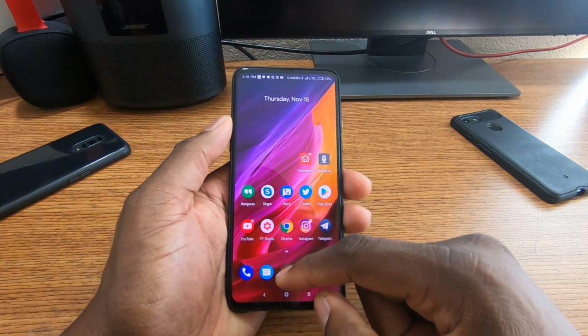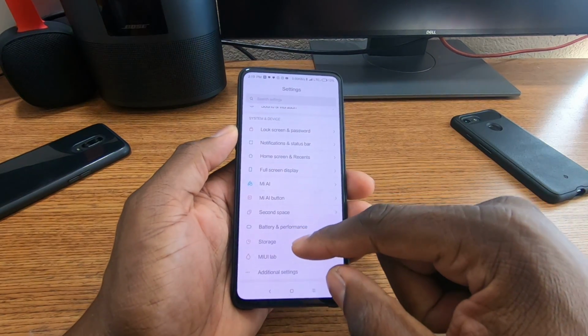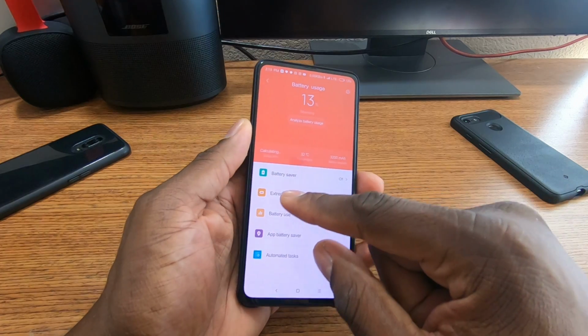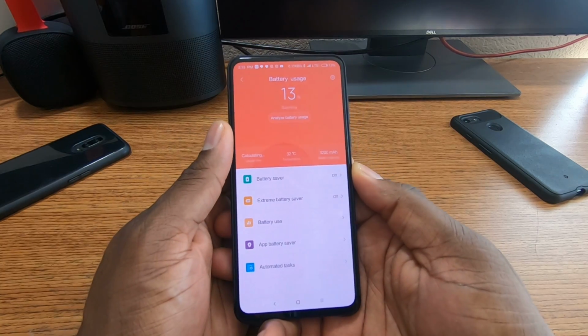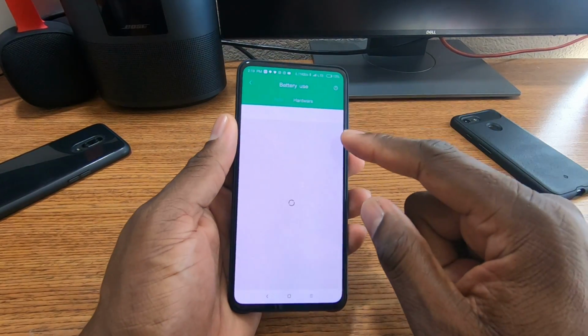So the one thing I want to get into real quick is the battery. Now, I know I'm not running the stock launcher. I'm a part of this beta group where I can view this Pixel launcher. But I want to get into the battery. So it's going to calculate the battery right there. I got 13% left on this charge. Some people were concerned about battery life on here, but let me just go into the battery since it's taking a little bit of time.